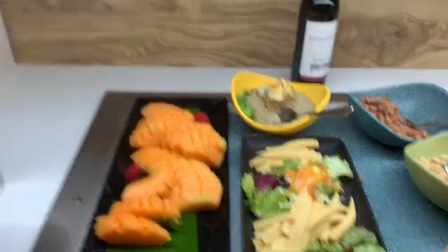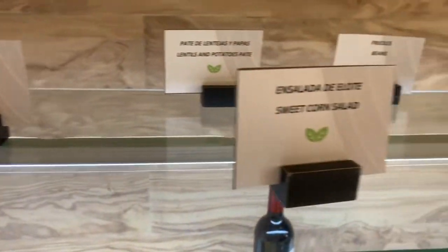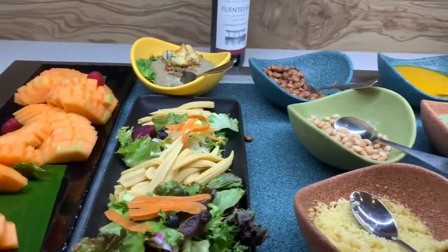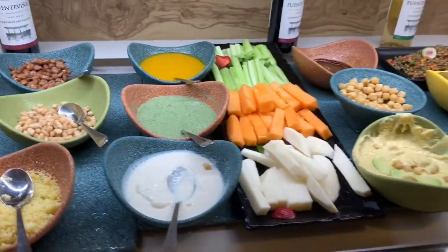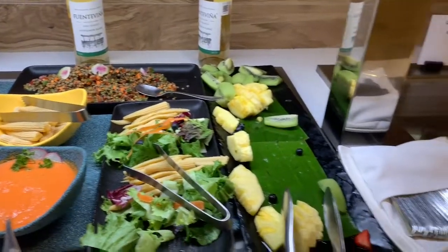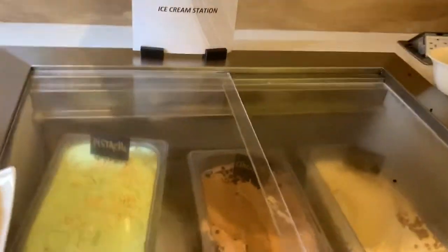So they've got these labels. So that's your vegetarian options, right? So that's pretty cool. So like I said, they ask about allergies, and of course they can do anything made to order. So it's really not a problem for everybody to find something they want to eat.